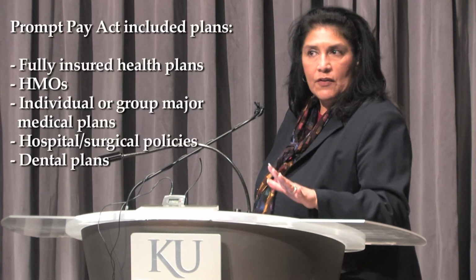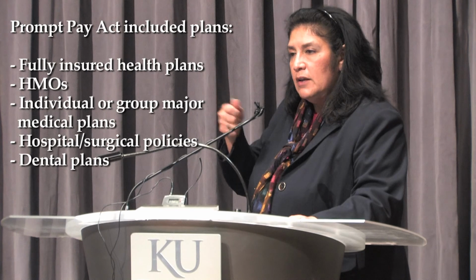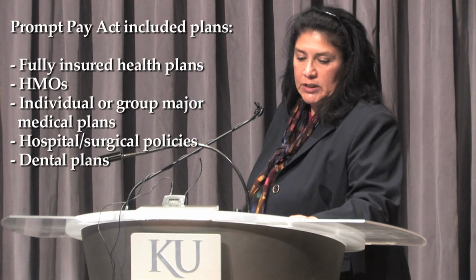I really wanted to make sure that people understood this slide, because there is some confusion that happens in our department. It's frustrating for you as consumers and insureds when you come to our department to file a complaint, and we share your frustration. But there are limitations on the kinds of plans that this law is applicable to. These are fully insured health plans. So if it's through employer coverage, the employer has actually gone to an insurance company and purchased a fully insured health insurance plan.